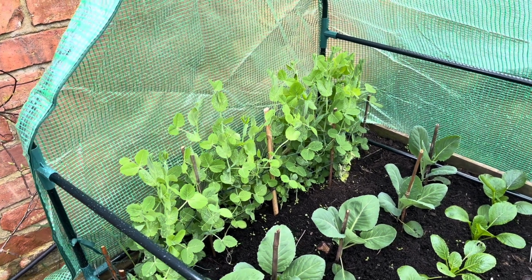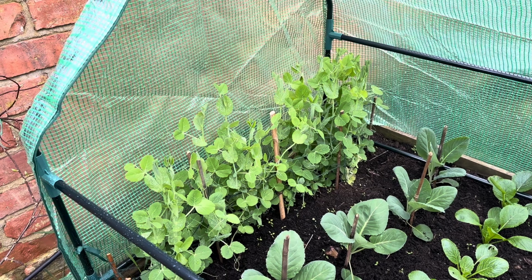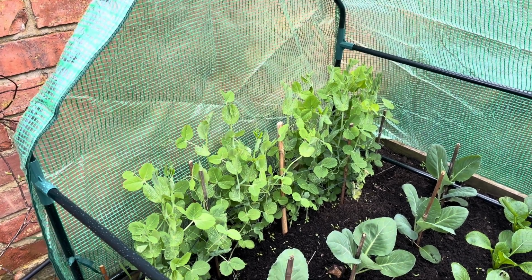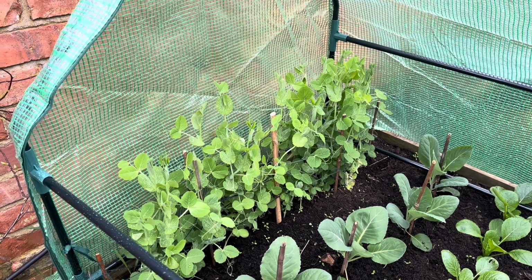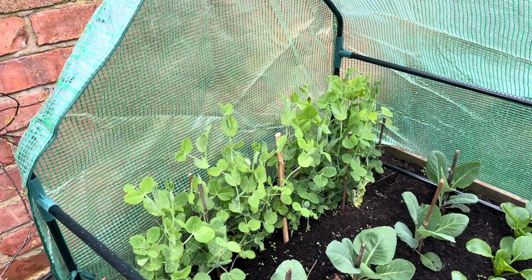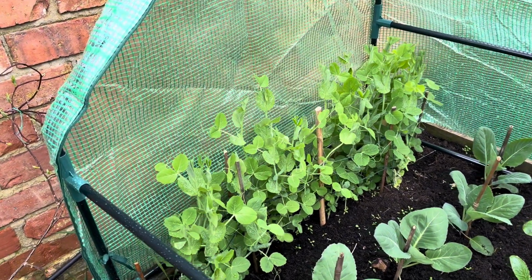We had to, so I had a different cloche over these peas. I had my kind of transparent cloche, and the peas were making a bid for freedom. So I thought, oh gosh, I have to put something else on top of these. So I have put this on now, and now they can grow a little bit higher. I have to put higher sticks as well.